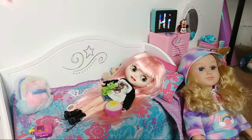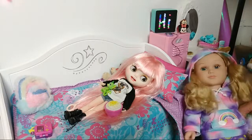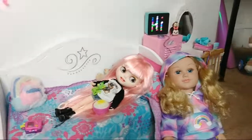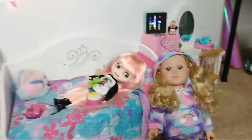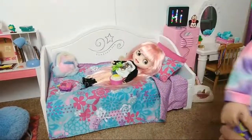Oh, a Blythe size? I do have one that's sort of Blythe size. It's a little bit smaller. It's more for Barbie, but it works. And I want to change my girl, so I hope you guys don't mind. I'm going to let Christina show you her little doll's outfit.